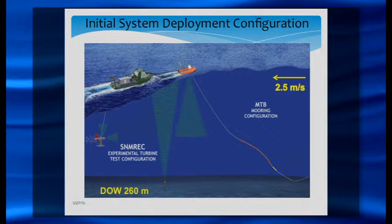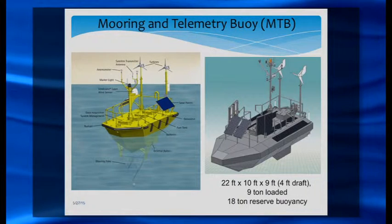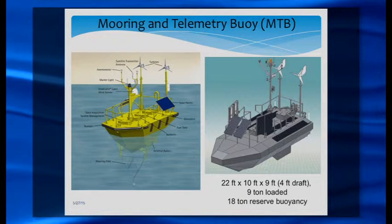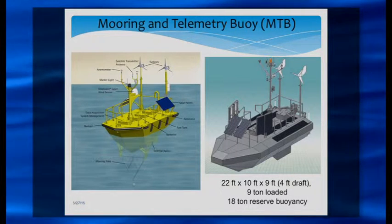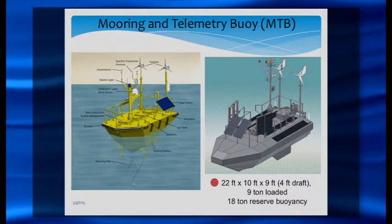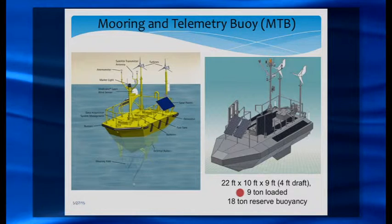So it requires a few things. It requires a buoy. And this is modeled after a Nomad buoy. Some of you guys may know what these are. It's an oceanographic buoy that has a bunch of sensors and stuff on it. But it's only designed to moor itself, not a 100, 200 foot ship. And so we took the general design and we made what we call our MTB, our mooring and telemetry buoy. It's about 22 feet long, 10 feet wide, 9 feet tall, but only sinks in the water about 4 feet. It weighs 9 tons or 18,000 pounds with all its battery and its load.